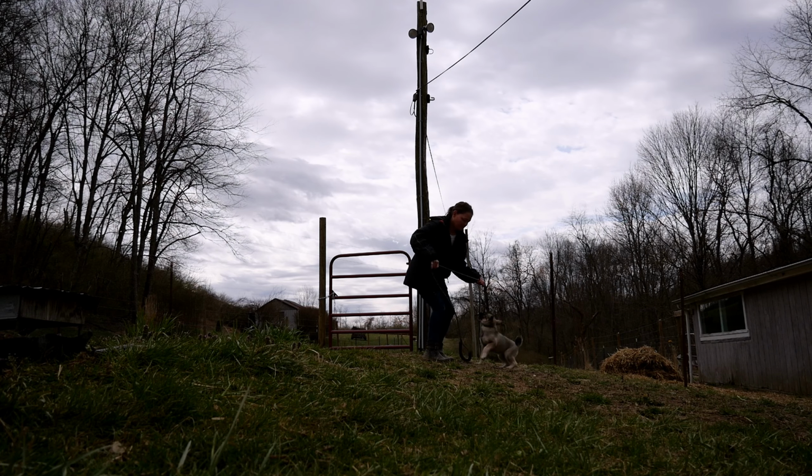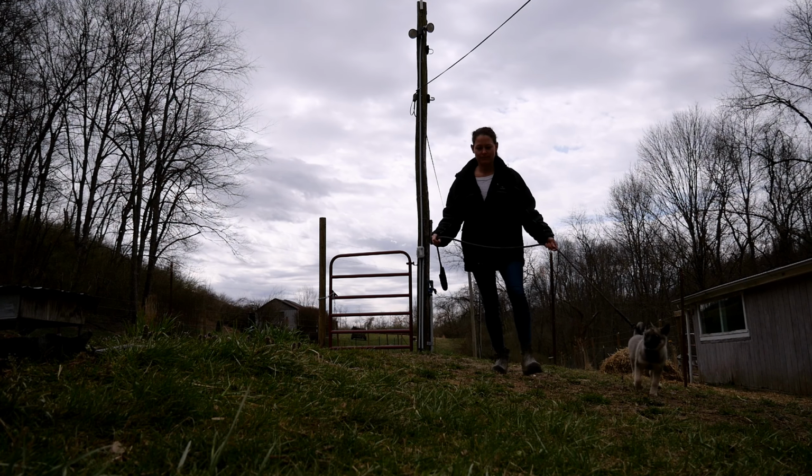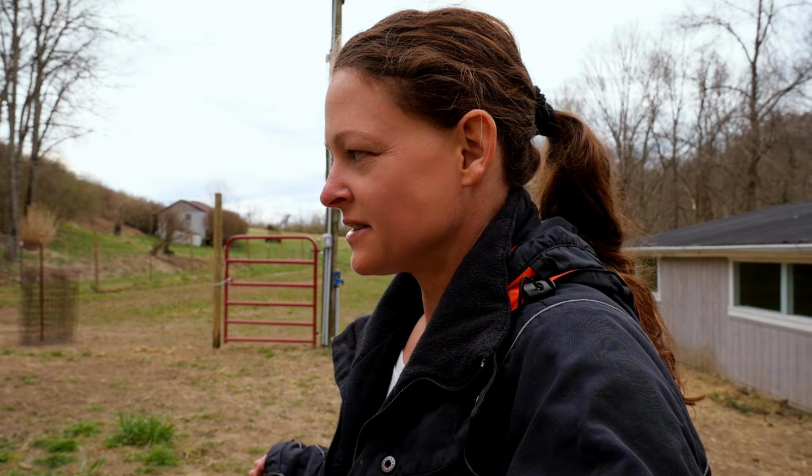It looks like baby Oa will be hatching here shortly, probably within like 30 minutes or so. So I need to get in there and see how that's going.